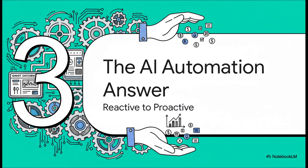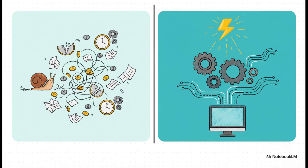And the answer, you might have guessed, is all about AI and automation. I mean, just look at this. It says it all, right? On the left, that's the old way. Slow, clunky, full of errors, basically a recipe for a massive headache. But on the right, you've got the automated way. Real-time, proactive, accurate, and super efficient. This isn't just a small upgrade. It's a total game changer for how you manage your money.